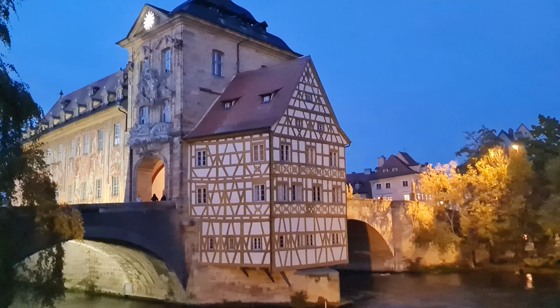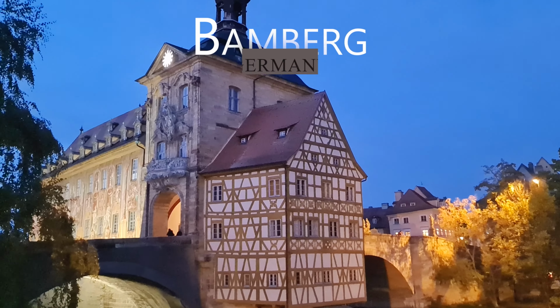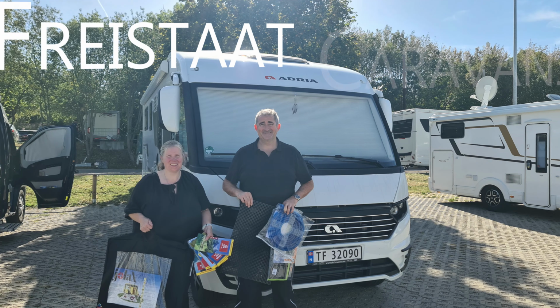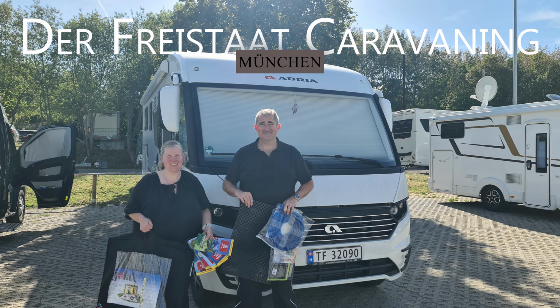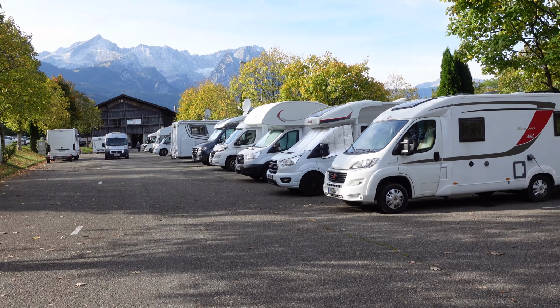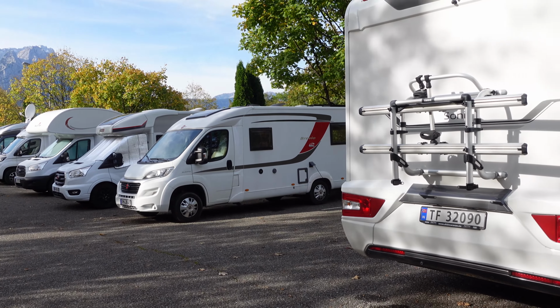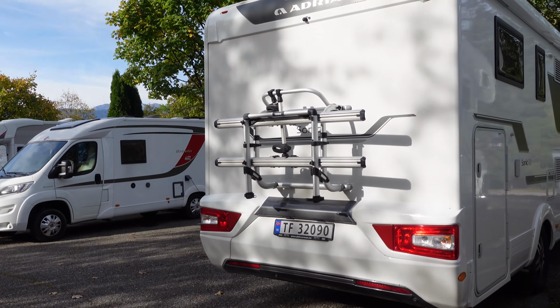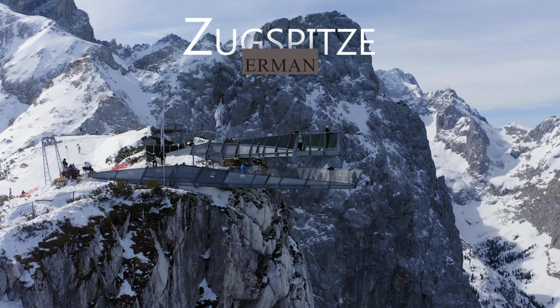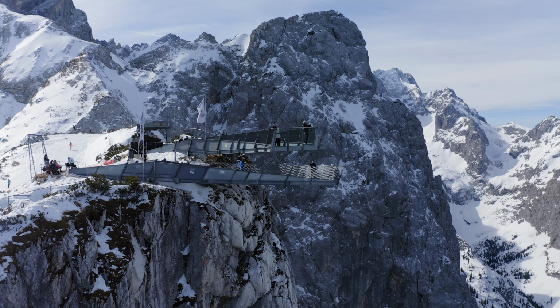We had a little stop at the beautiful city of Bamberg, and we also had a little stop at Freistadt to do some shopping for the motorhome, and continued downwards to Garmisch-Partenkirchen. Garmisch is of course known for many things, winter sport being one of them, and also a good starting point to get to Germany's highest mountain.